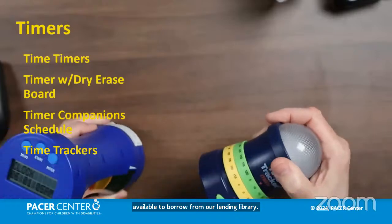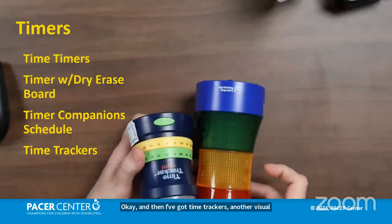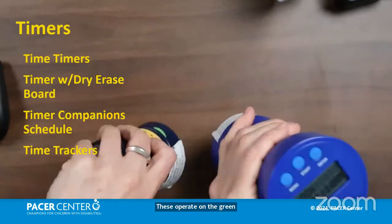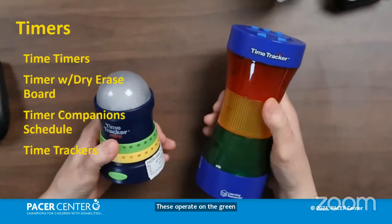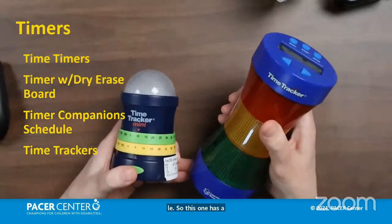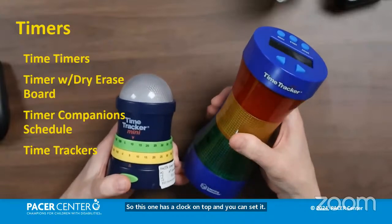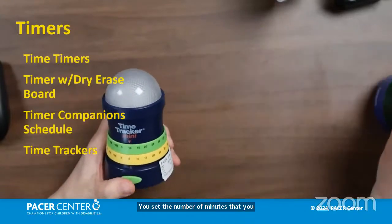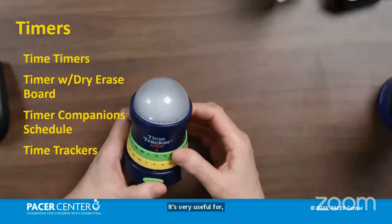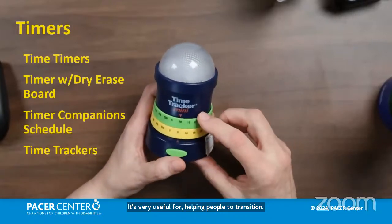Okay, and then I've got time trackers, another visual timer, but a little bit different. These operate on the green, yellow, red kind of principle. I did it again, upside down, okay. So this one has a clock on top, and you can set it. You set the number of minutes that you want, and it will go through that. It's very useful for helping people to transition between one task and another. So here you can see, this is the mini.